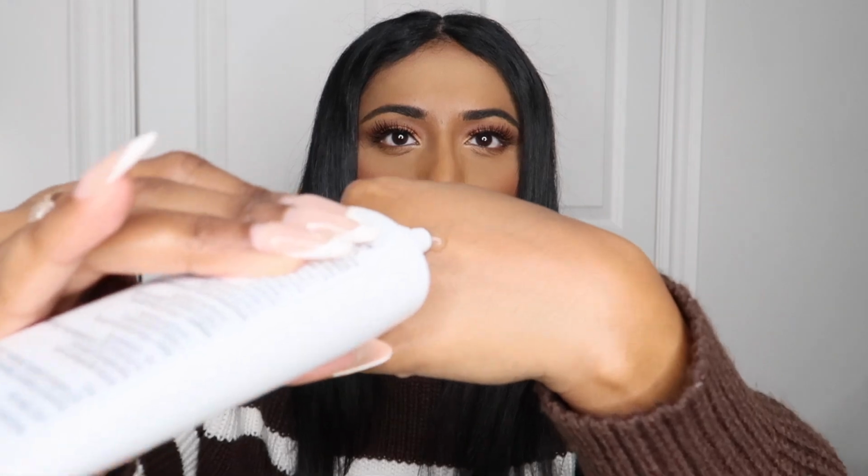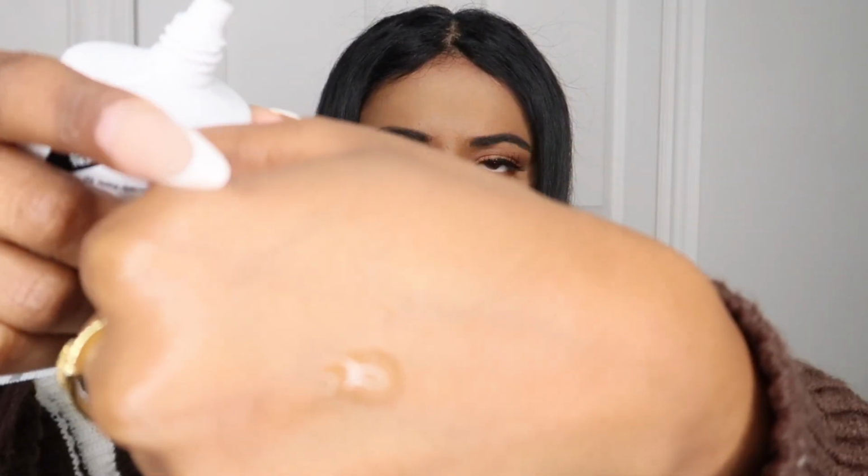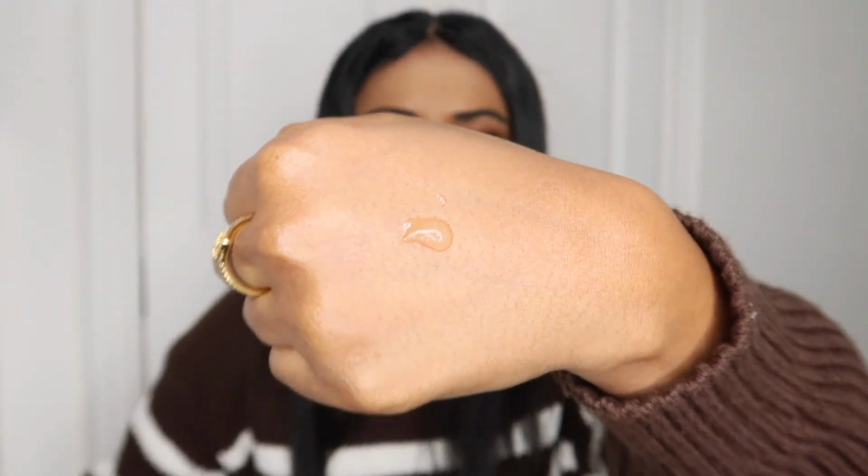I can show you guys how the product looks. So it is clear, it's completely clear, and then obviously it's just going to blend right into your skin, no white cast, very beautifully. I really love this product. I think I've also repurchased this more than once now. I think 2 or 3 times I repurchased this.